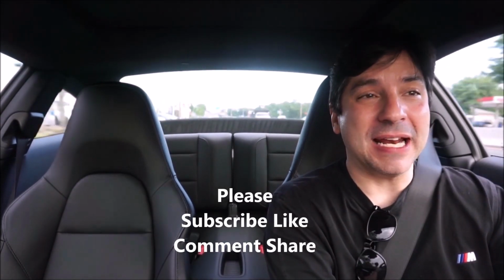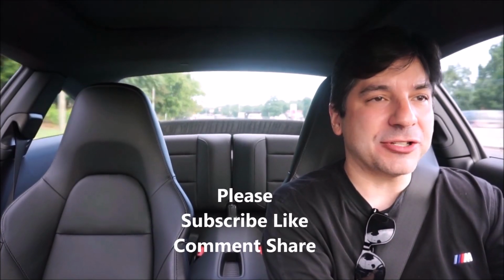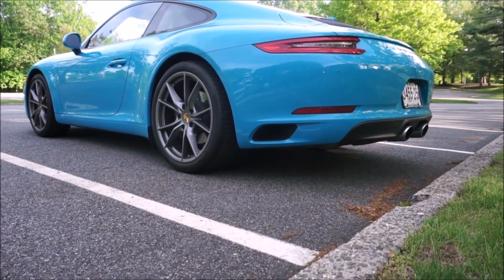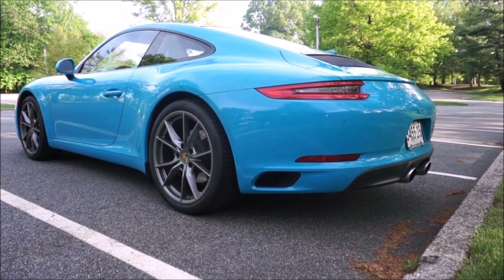Sounds great. All right, so I just want to give you an update on my 2017 Porsche 991.2. So it's a .2 991, so that's when they all went to turbos. So this is a rear drive, twin turbocharged car, manual seats, 7-speed manual transmission with the clutch pedal, so a 3-pedal car.